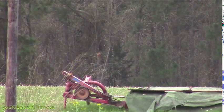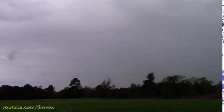Coming in here for Saturday night, and we had a little bit of shower activity in this part of Texas. I don't know if you can see it. There's a little bit of rain coming down there in the distance, and we've had that kind of on and off this evening. Pretty high base though.